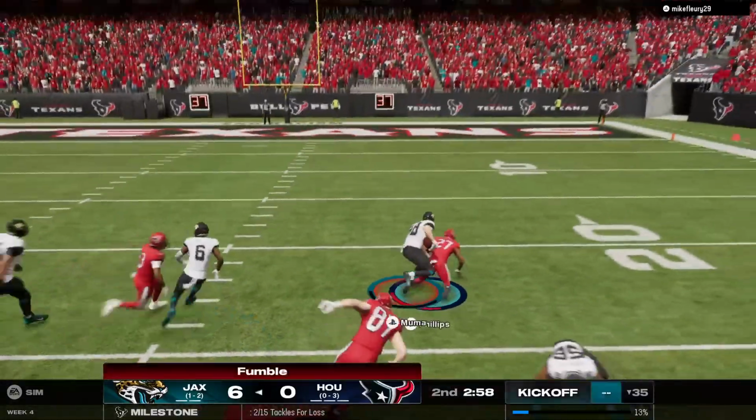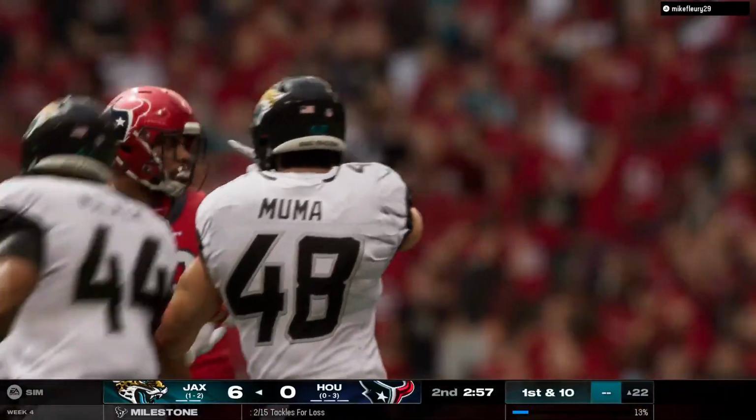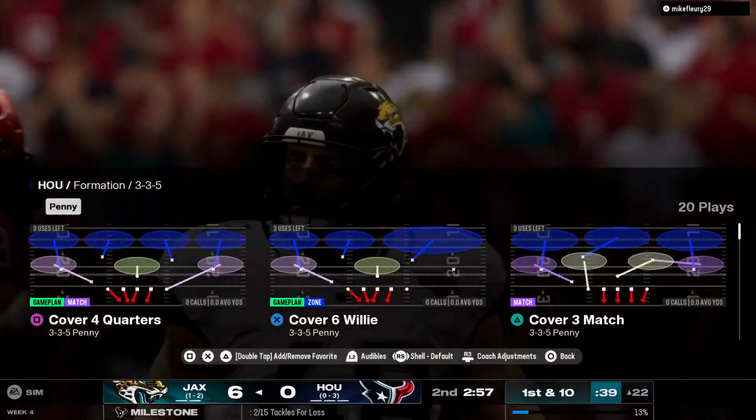Now a hit and a loose football. And the Jags grab it. And they are going to take over right there at the 22-yard line.